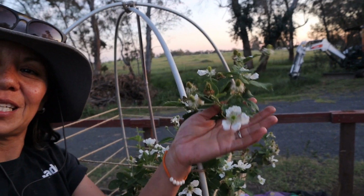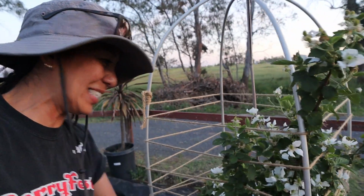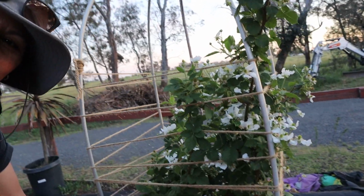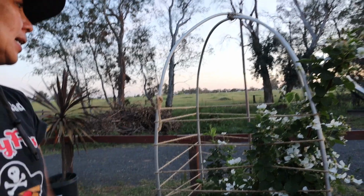All right, so look at this, blackberries. You guys, I think we're gonna get a bunch of blackberries. Look at that. So I did put this little twine around it, and I'm hoping that we're gonna get a bunch of blackberries because that's gonna be super exciting. So now let me share with you what is happening on the trellis.